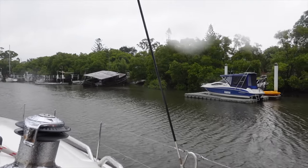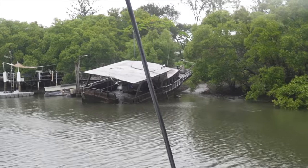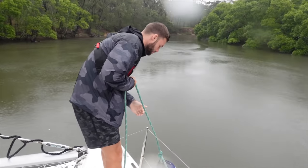Shipwreck over here. Not sure what happened to them. Just doing the fenders where we're coming to dock.